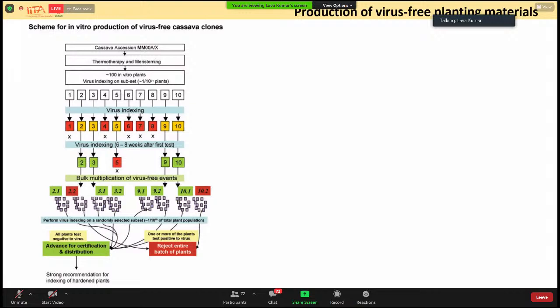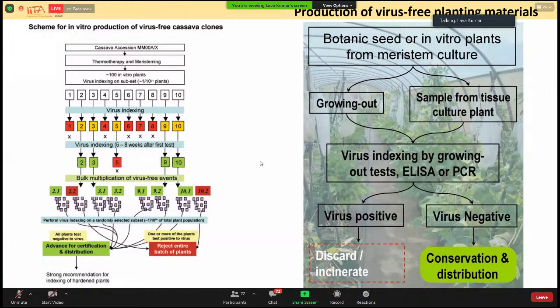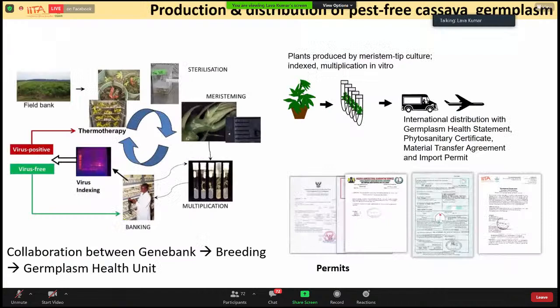And in a similar way for legume and maize germplasm, we perform grow tests, inspect plants visually to eliminate any virus symptomatic plants, and perform virus indexing by ELISA. We look for nearly 15 different viruses, and then only seed is harvested from virus-free planting material, and these are conserved for distribution and further uses. So the processes are quite rigorous, and the viruses that we generally look for are those reported in the country of origin. We don't test for every virus that is reported.